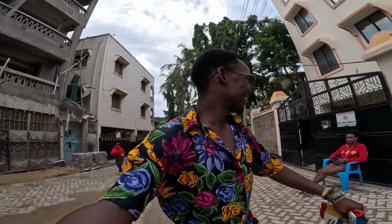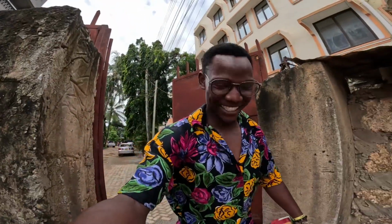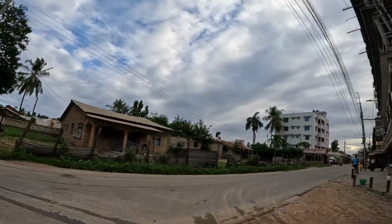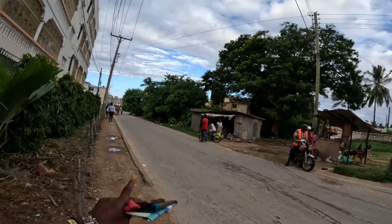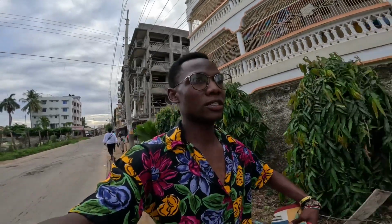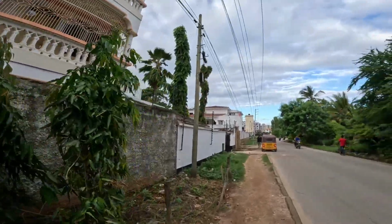Hello. Okay, so oh my goodness, this is where I'm staying. So amazing. Can I go right or left? Let me just go left first. Let me go this other side because it's one of the greatest and best areas. So this is Mombasa, guys, and Mombasa has different places. This area is actually called Nyali area, near Bamburi or Bombolulu. So I'm staying in one of these areas right here.